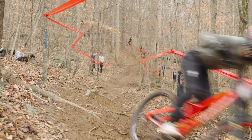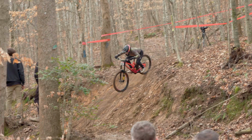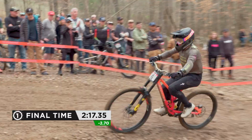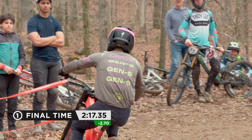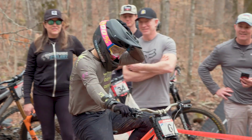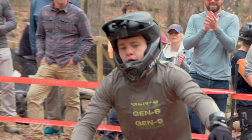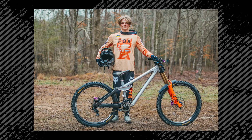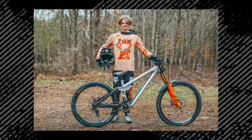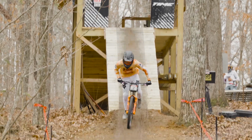Over 3 seconds up, it's split number 2. Through that treacherous compression with a good bit of momentum. And it's a 2:17, 2.7 into the green over Lucas Dedora, bumping Dedora back to second place. And that's faster than the time we saw from Asa Vermette yesterday, Drew. And speaking of Asa, here he is. Young rider for Frameworks Racing out of Durango, Colorado. Put down a 2:14. See what he's got in the tank today.